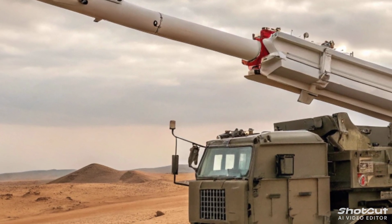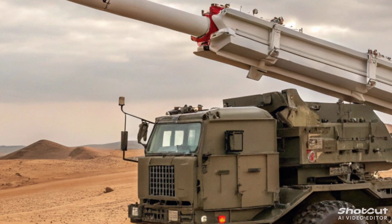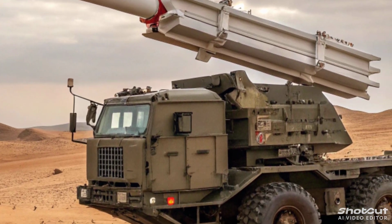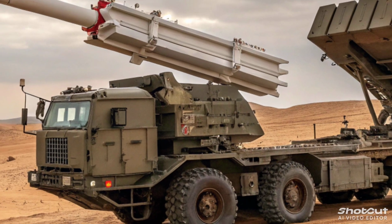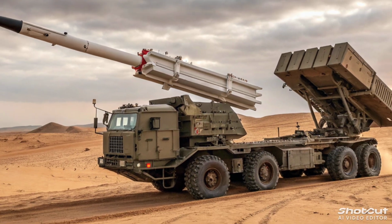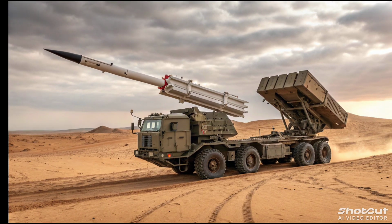Furthermore, international collaboration programs have allowed Saudi operators to train alongside forces from allied nations like the United States, France, and China, bringing a wealth of tactical knowledge to the field.